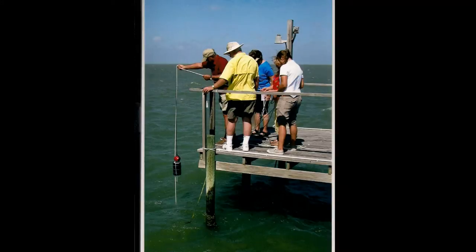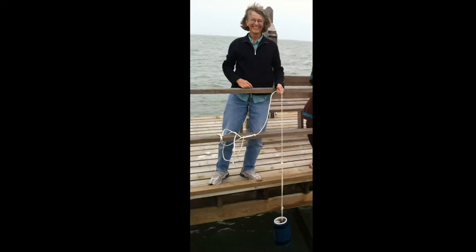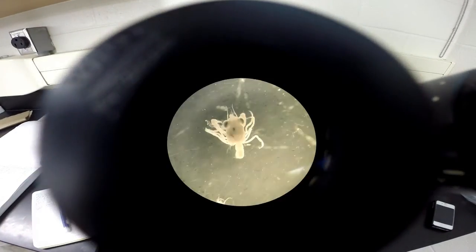Members can come together and contribute to real science that's going to be published, that's contributing to the scientific knowledge of our bays and estuaries. It's important that stakeholders and citizens feel like they have a role in our scientific community, and this is a great way to do it.